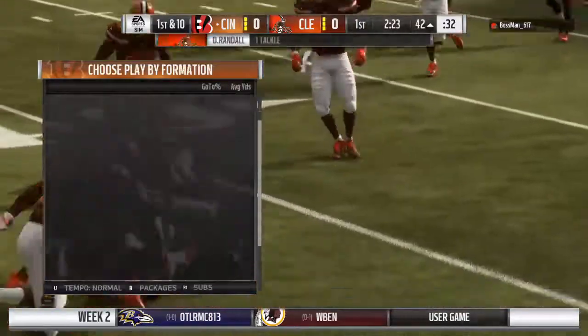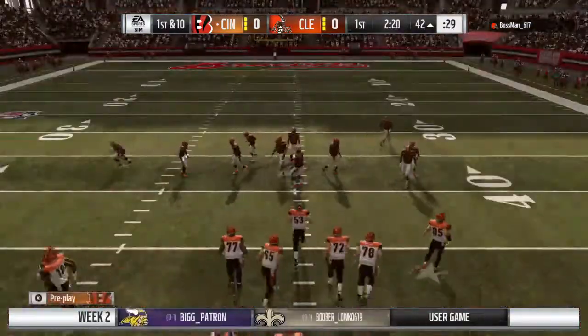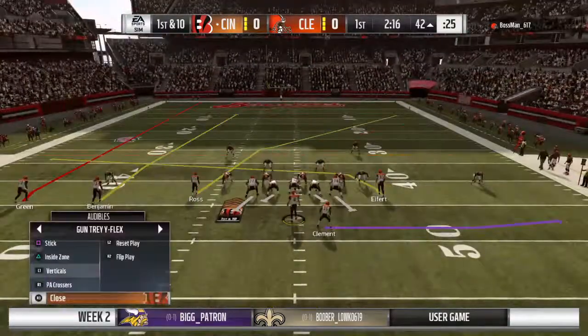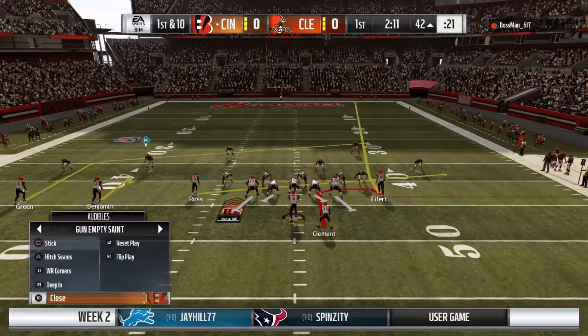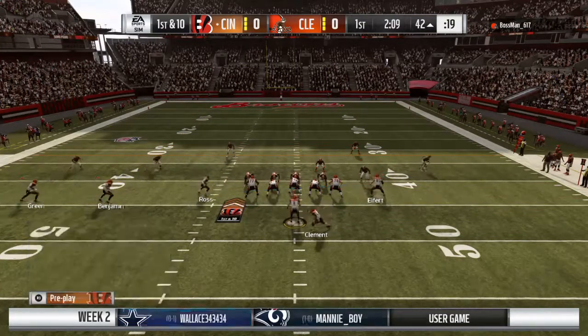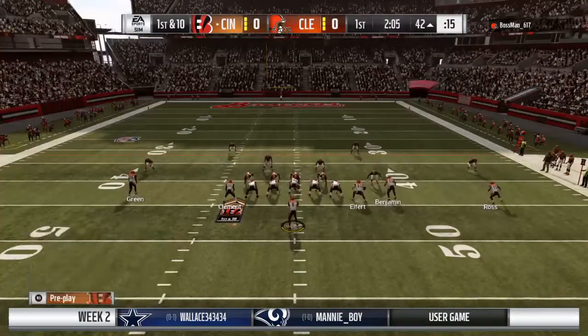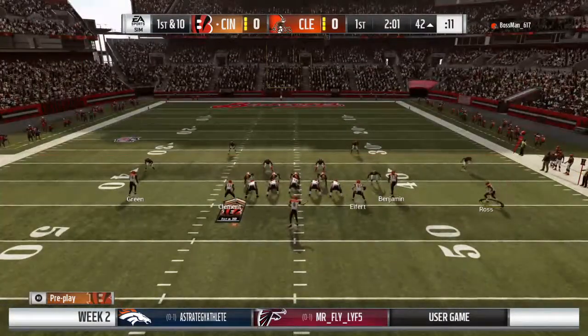We always talk about having to read defenses and how complicated that is. Well, this was an excellent read. Read the pressure and got rid of the football before it even got to him. And when they're blitzing like that, running back usually a good spot to go with a football? Without a doubt, because he's right in your sight line or he's near you, so you're able to just get it to him easily. And once he gets in space, that's usually a good matchup for him.